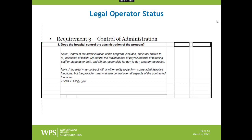For requirement 3, does the hospital control the administration of the program? Now, administration, there are a few different things that could be rolled up under administration. So the note here says that control of the administration of the program includes, but is not limited to, collection of the tuition, that's an important aspect, controlling the maintenance of payroll records of teaching staff or students for their stipends or both, and number 3, they need to be responsible for the day-to-day program operation. Again, we wanted to mention here that the hospital can contract with another entity, and your best example would be payroll there.